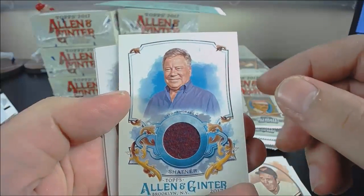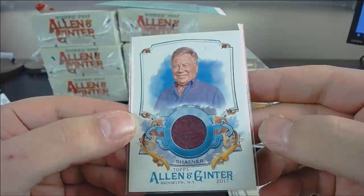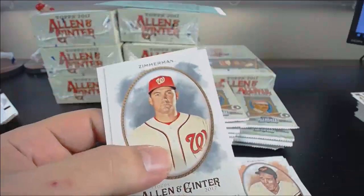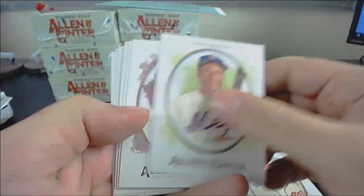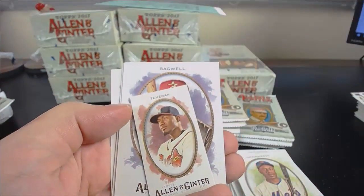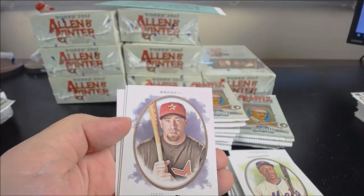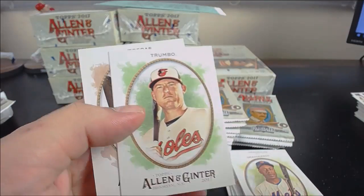Shatner, William Shatner. Game, what do you call that? Memorabilia relic. On the baseball spot, Iwakuma, short print number 346 for the Mariners. What a day. Mattingly. I guess for the non-baseball spot, we'd be hoping for like a Floyd Mayweather auto, something of that nature. Julio Teheran, base mini for the Braves. Sarah Michelle Gellar sells pretty darn well. Bagwell, short print number 350 for the Astros.